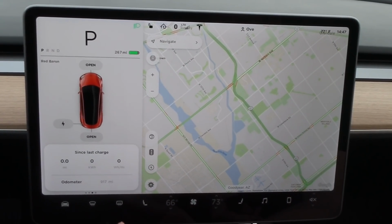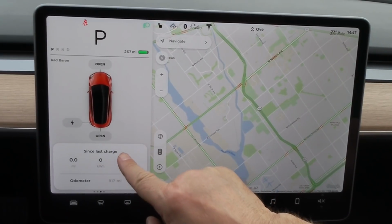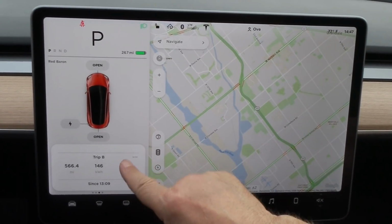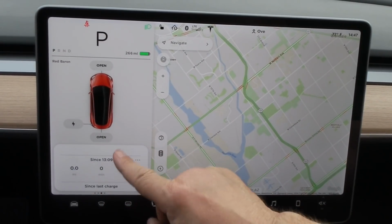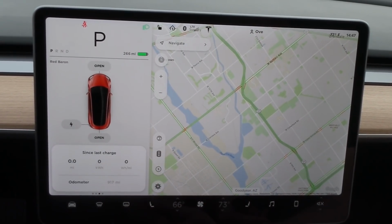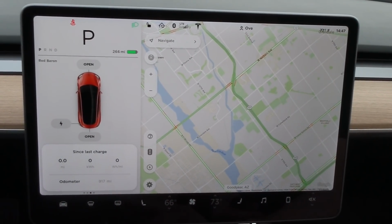Then you swipe here. That is since the last charge, how many miles you have driven and how much you have consumed. And that's since the beginning on trip A, trip B, and so on. That is the standard function that you already had. And here's the full mileage that your car has driven so far.